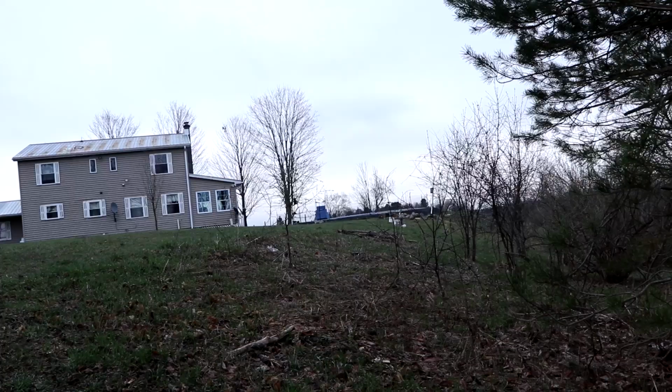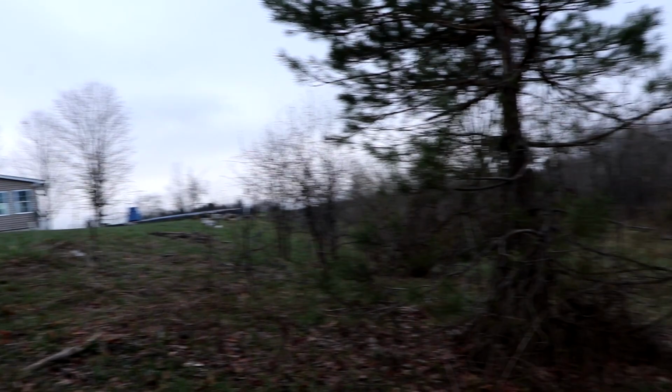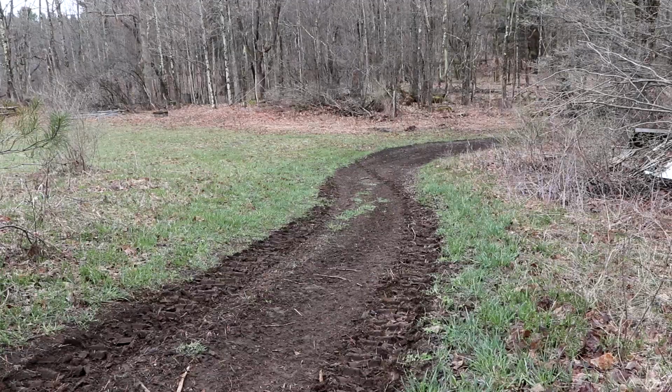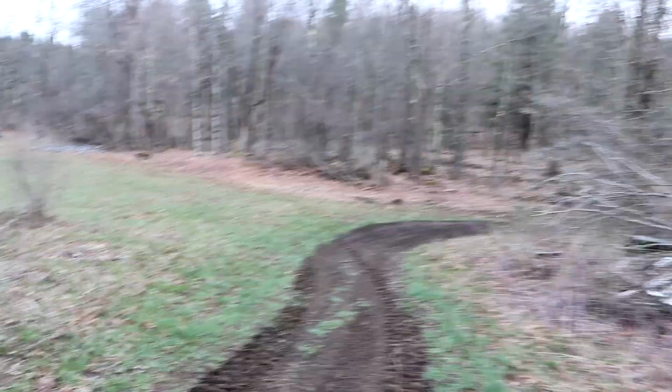So this is in my backyard down a hill, and there is a trail system that goes through there. And that's where I'm planting a lot of my shade stuff. Let us go into the forest.